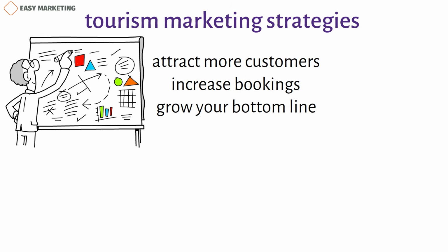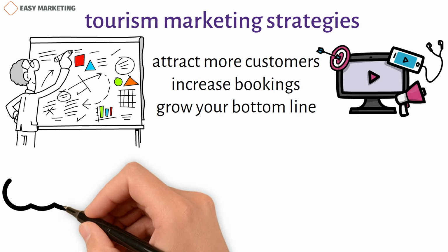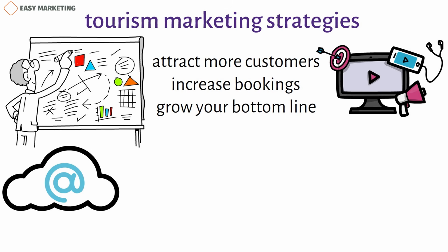We'll cover a wide range of marketing tactics, from social media and content marketing to email campaigns and influencer partnerships. We'll also provide real-world examples and tips for implementation, so you can start seeing results right away.